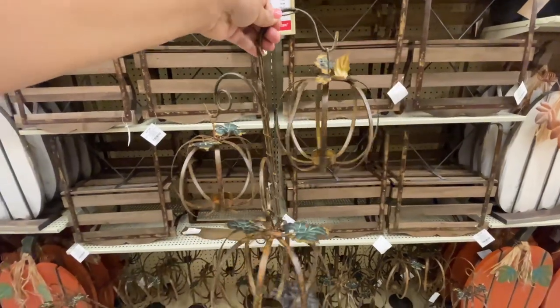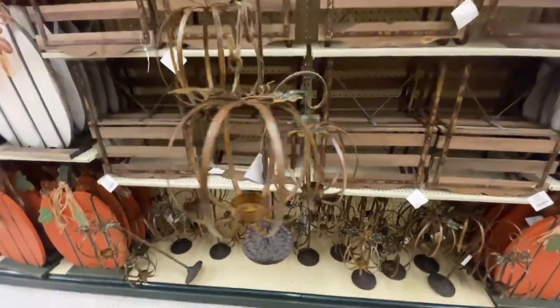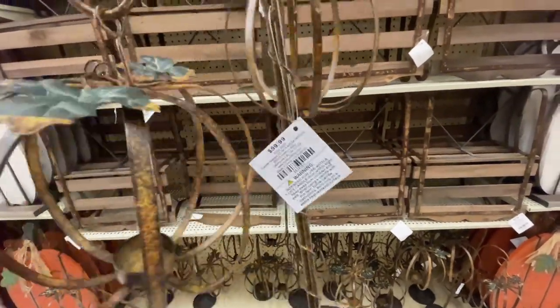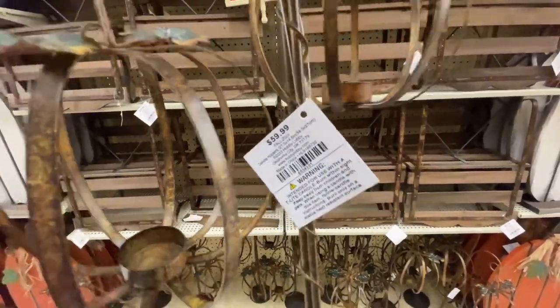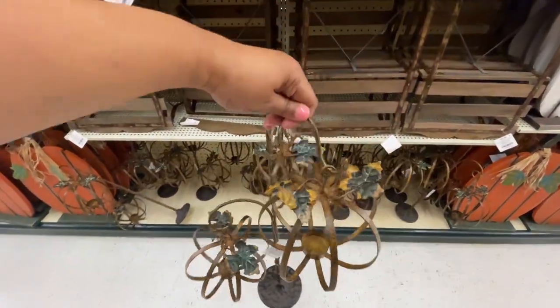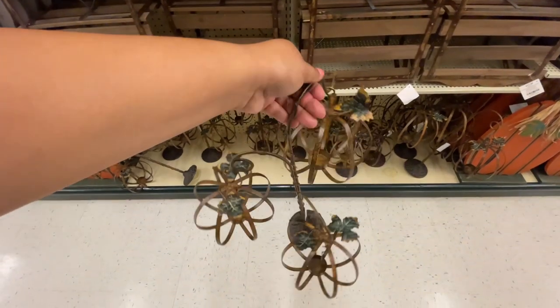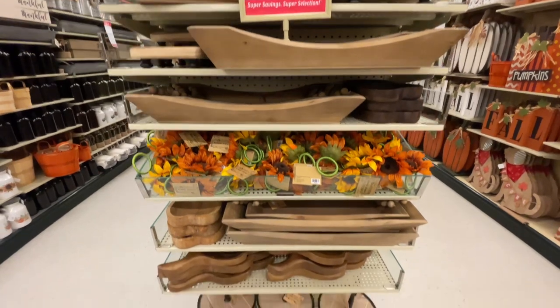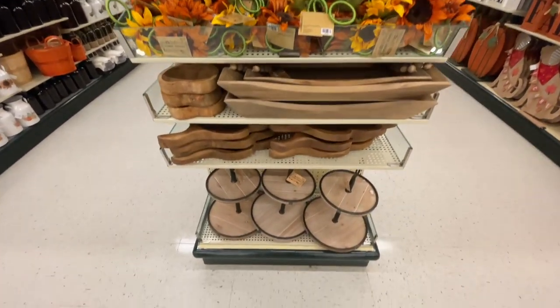I was so excited when I saw this. Do you see this? You could put a little tea light in there and they're just hanging metal pumpkins. This is $60. It's so cute. I love it. And at the top, you can see the little leaves there, and they painted them a little bit green, a little bit different, a little contrast vibe. I love that. I think that's really, really pretty.